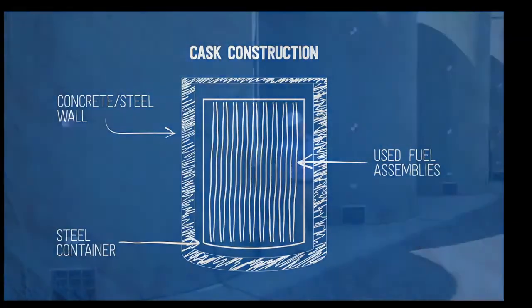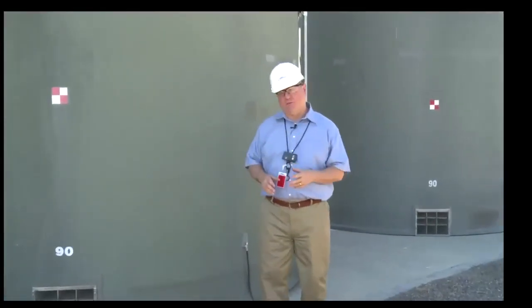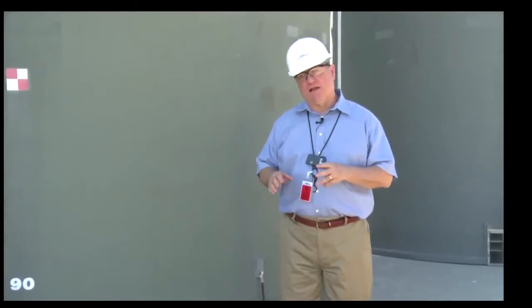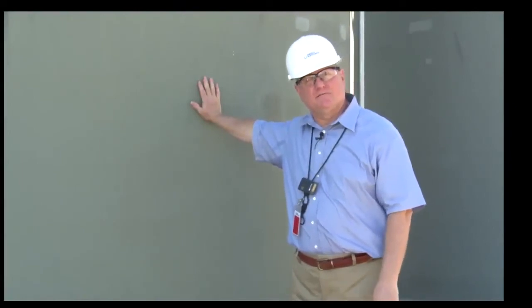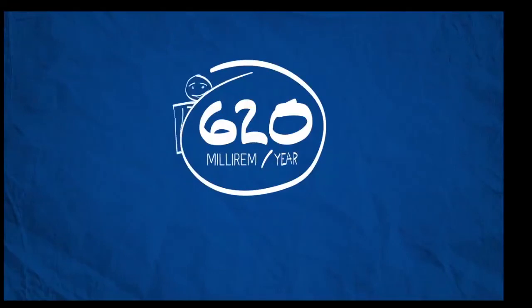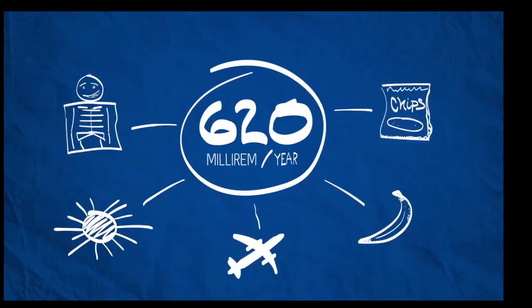This facility is here because these assemblies are radioactive. High doses of radioactivity can hurt you, can kill you, of course. But low doses have little or no effect, like dental x-rays or CT scans. So I'm safe standing right next to this cask. The average American gets about 620 millirem of radiation a year from natural and man-made sources. We call this background, such as the sun and those dental x-rays.